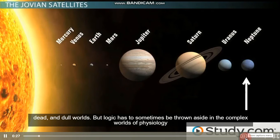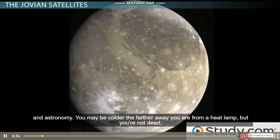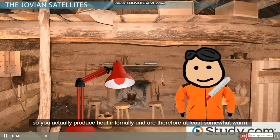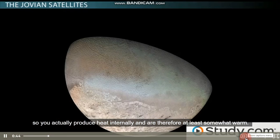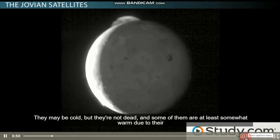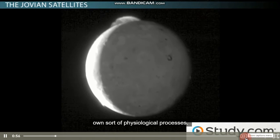dead, and dull worlds. But logic has to sometimes be thrown aside in the complex worlds of physiology and astronomy. You may be colder the farther away you are from a heat lamp, but you're not dead. So you actually produce heat internally and are therefore at least somewhat warm. The same is true of celestial bodies, like the moons, that are far away from the sun. They may be cold, but they're not dead, and some of them are at least somewhat warm due to their own sort of physiological processes.